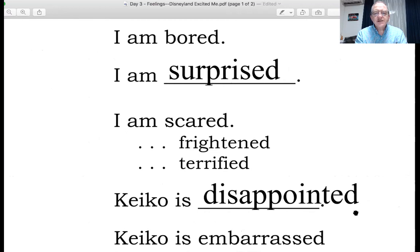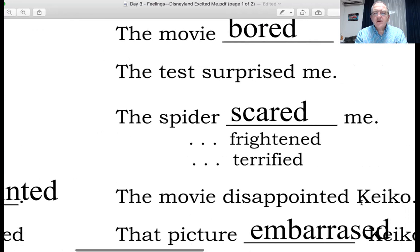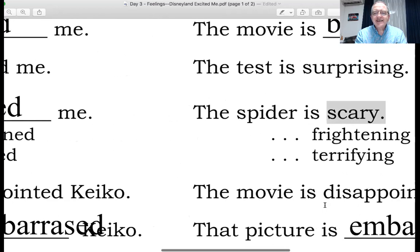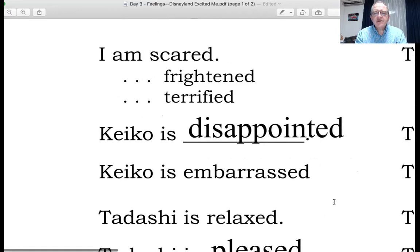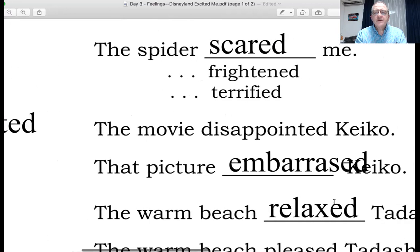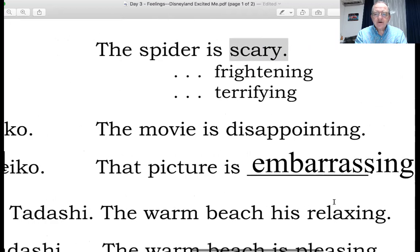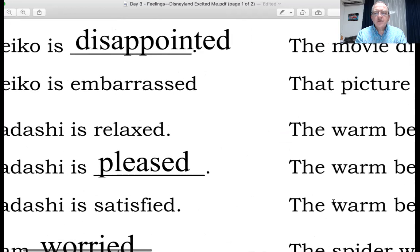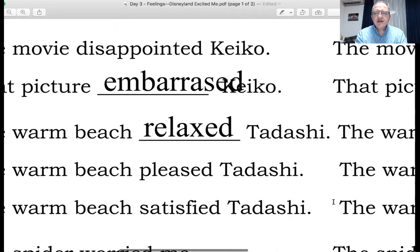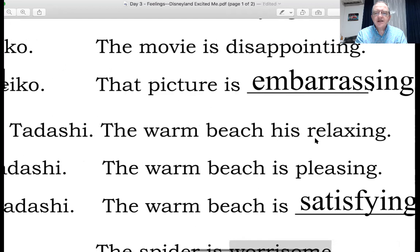Okay, let's go to disappoint. Keiko is disappointed. What is it? The movie is what? Disappointing. Excuse me, the movie disappointed Keiko. My mistake. The movie is disappointing. Okay. Now we have embarrassed. Keiko is embarrassed. That picture, what is it? Embarrassed Keiko. That picture is embarrassing, right? Okay, relax. Tadashi is relaxed. The warm beach, what would you say? Relaxed Tadashi. The warm beach, what is it? Is relaxing.